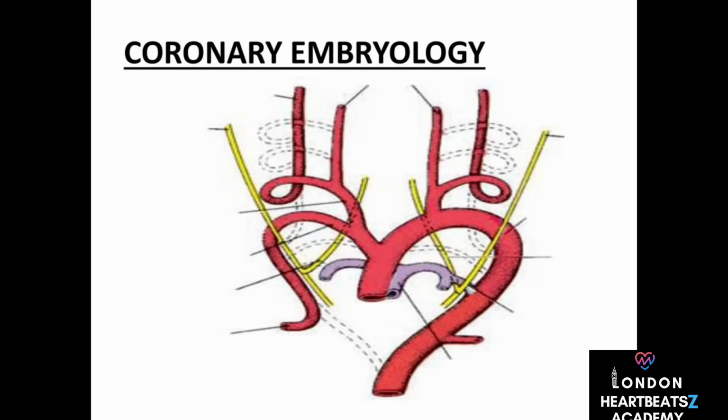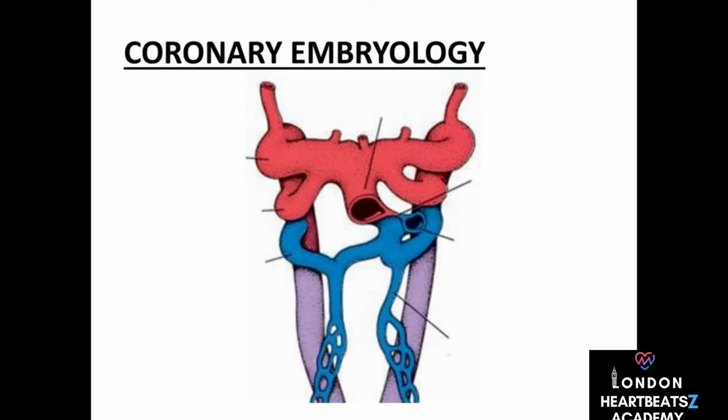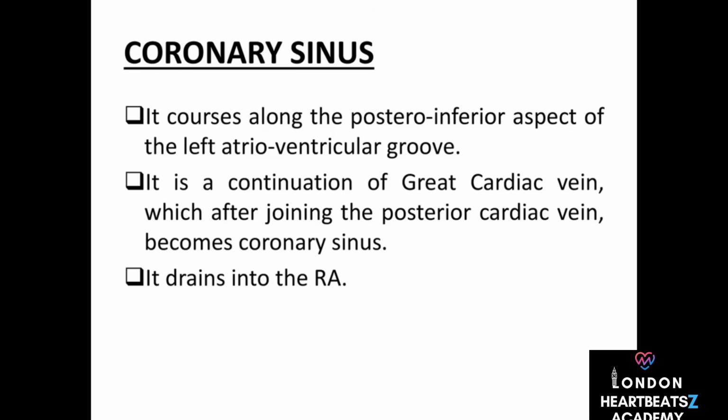Okay, we've talked about how the heart gets oxygen-rich blood through the coronary arteries. But what happens to the blood after it delivers the oxygen? How does it get back to the lungs to be reoxygenated? That's where the coronary venous system comes in. It drains the deoxygenated blood from the heart muscle and carries it back to the right atrium, where it can be pumped to the lungs.